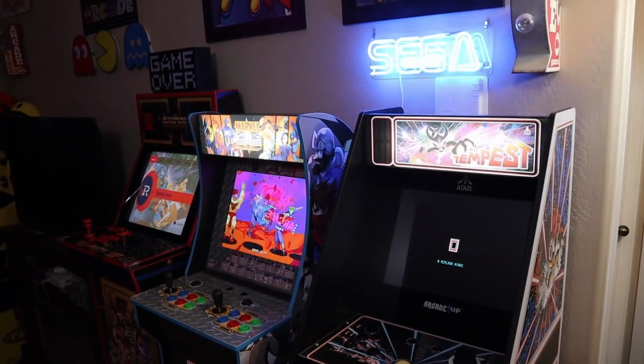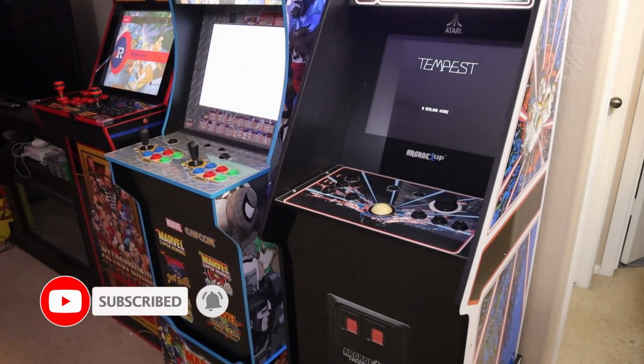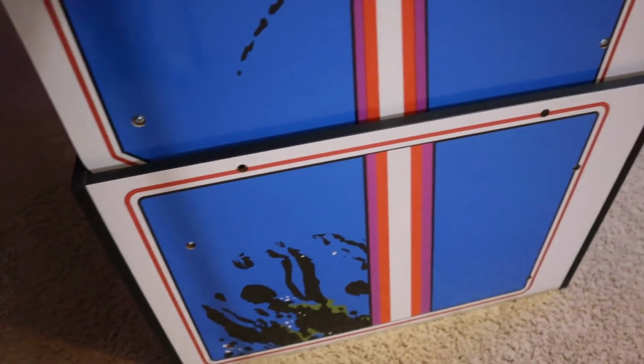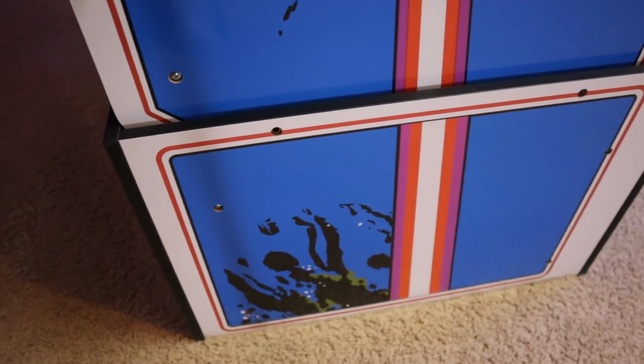As you saw in the highlight reel, this cabinet is a looker. Arcade1Up hit a home run with mirroring the original shape and design and artwork of the Tempest cabinet. This cabinet will look great as an end cap on your Arcade1Up collection. When it comes to the riser actually matching the arcade cabinet and everything flowing perfectly, this is what they need to do on every cabinet moving forward.